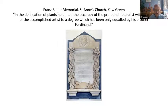Whilst Franz put down roots at Kew, his brother Ferdinand travelled widely. The first circumnavigation of Australia was just one of his notable expeditions. He died in March 1826, aged 66.